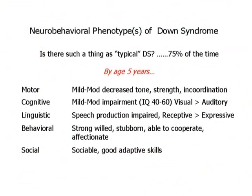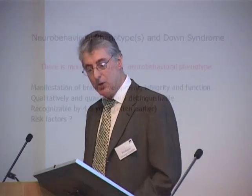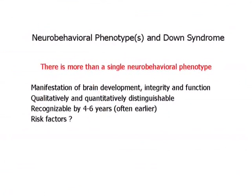Speech is usually present in the majority of kids. There may be disfluency or disarticulation. We know that understanding may be better than expression. Behaviorally, many of the children, I'm told, are somewhat stubborn and strong-willed, but the vast majority are also affectionate and very able to cooperate. And many of them are developing good social adaptive skills in terms of dressing, undressing, feeding, toileting, etc. So I would propose that this is the notion of what it means to have Down syndrome in a typical sense.